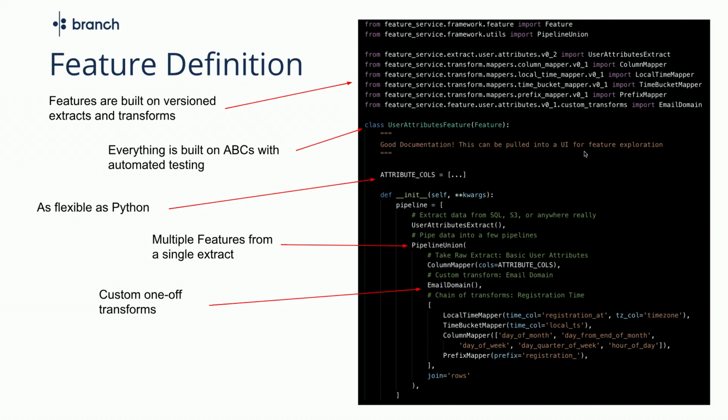But you can see that there's here a custom one-off transform for email domains. So this is to basically select the email domain that the user signed up with. And then this is a chain of transformations. So you can see first it takes the time that the user registered at, converts it to a local timestamp, selects some columns from there. So it looks like day of month, day from end of month, a few other time features, and then it adds a prefix to it for registration. So this calculates some set of features. It looks like about, it might be like 15 depending on the attributes column. And so then from your model, you can just go and call this feature and pull all of these features for your users at some given point in time.